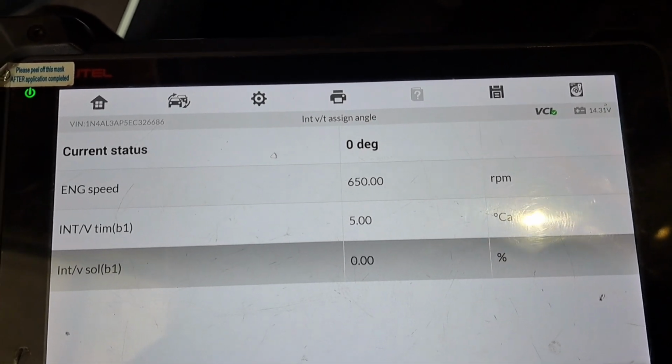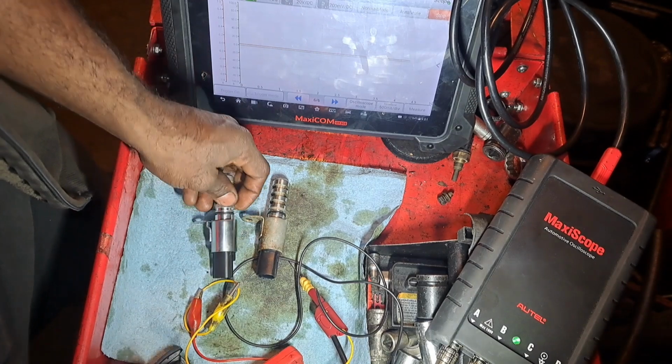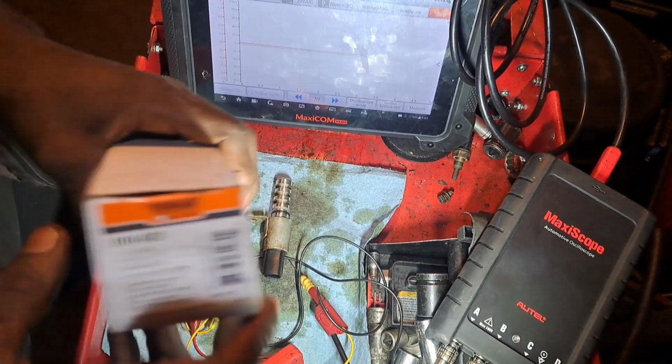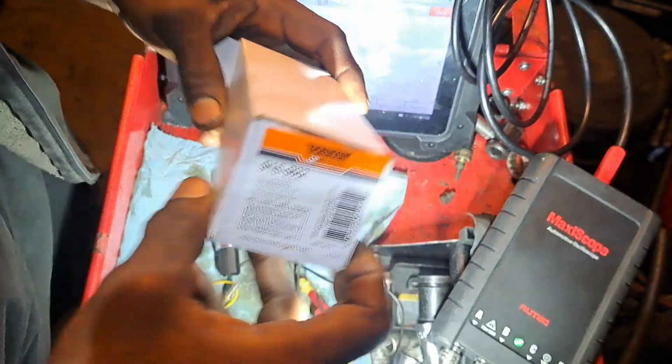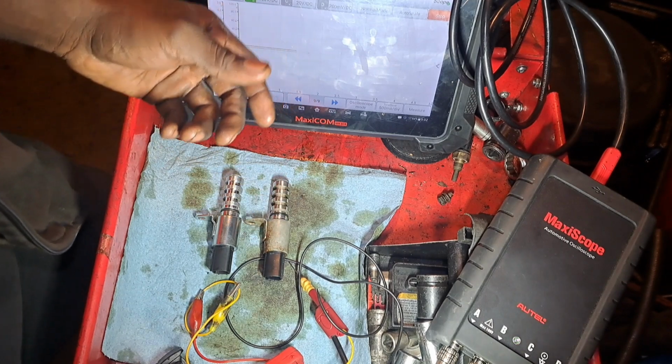We'll come right back. All right, just got back from O'Reilly's, the part store. I have the new part here. Here's the old one; I went ahead and pulled it out. Y'all know I frequently patronize O'Reilly's. Here's the part number, it's the Dorman product 916-922. It was about $70 there. Not a bad price.